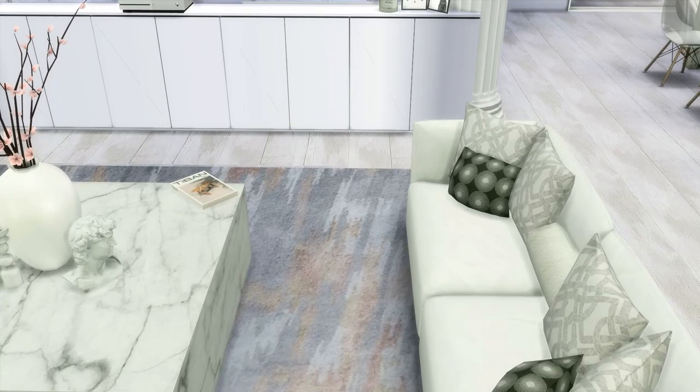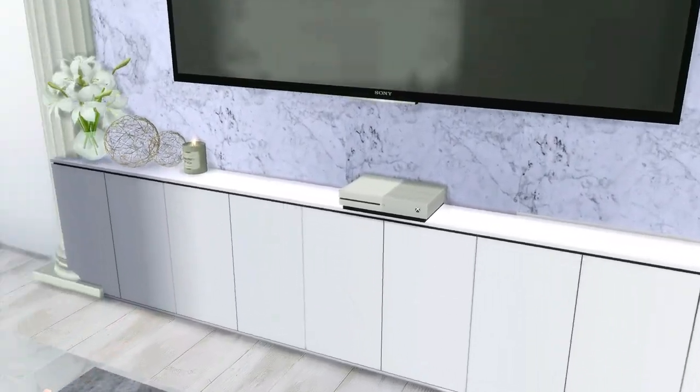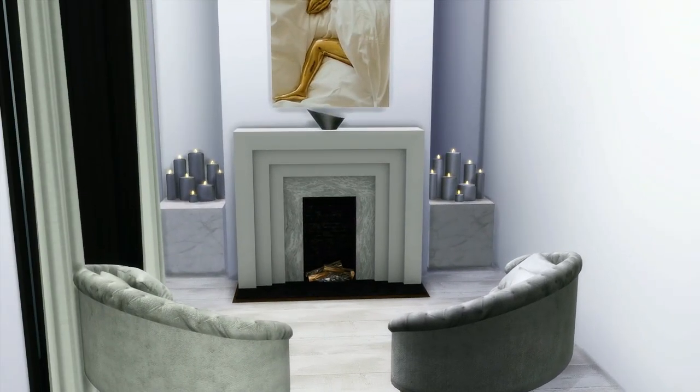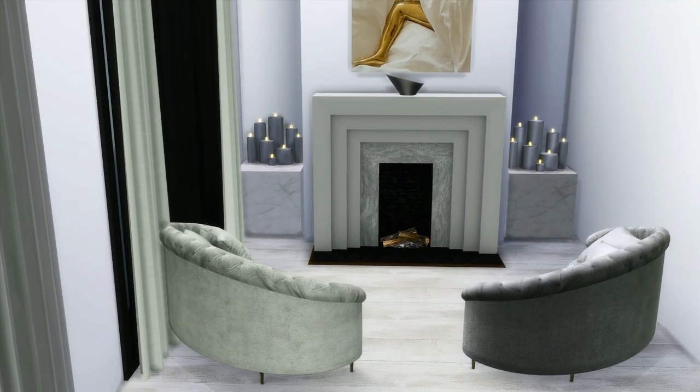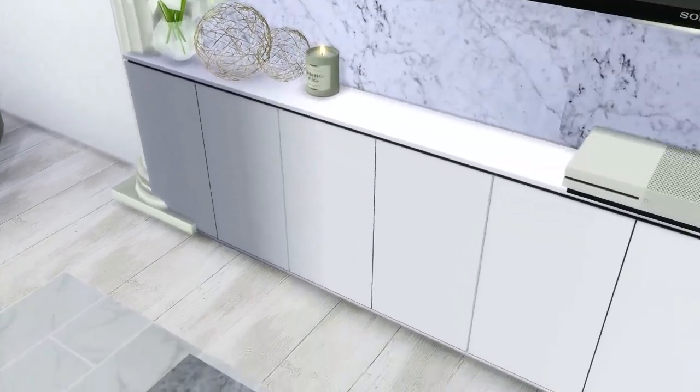But anyways, we have the little Xbox there. And then we have a little fireplace and seating area. I don't usually like the fireplace because I'm afraid I'm going to light up the damn house with the way, no, just not happening.